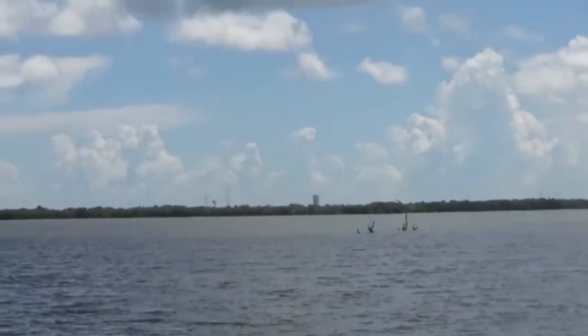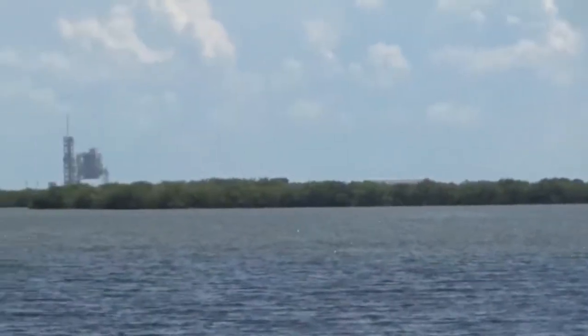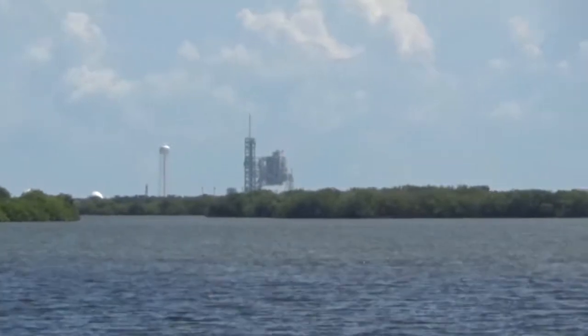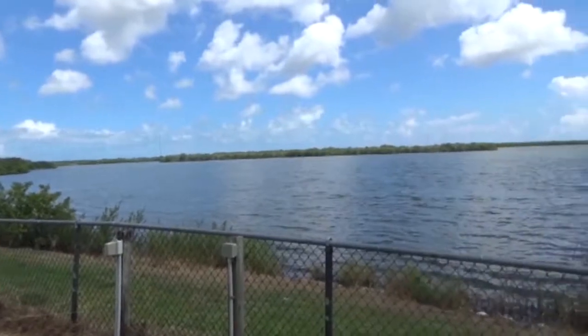There's a new rocket pad, and there's launch pad 39A. Nice little breeze here today. Actually, it's not actually too hot. I mean, of course it's hot, it's Florida, but it's actually not as hot as it usually is.